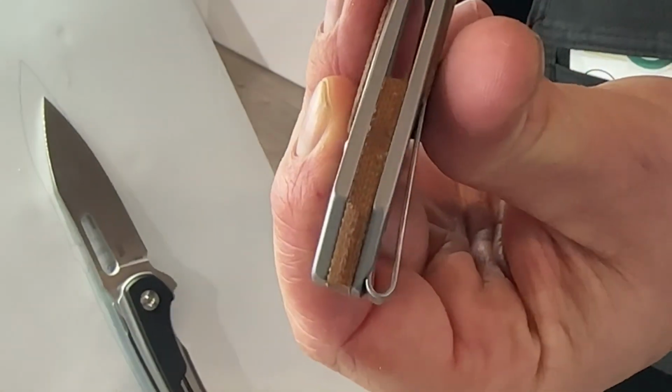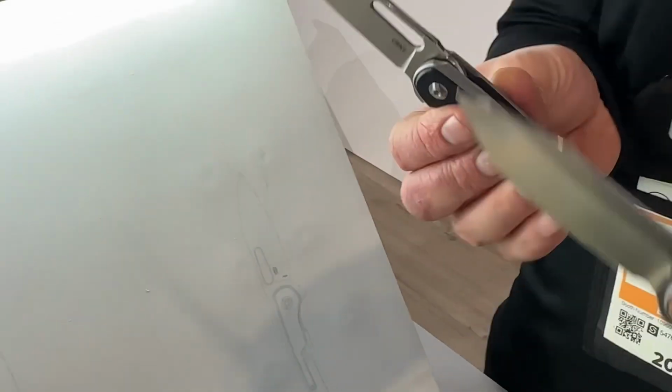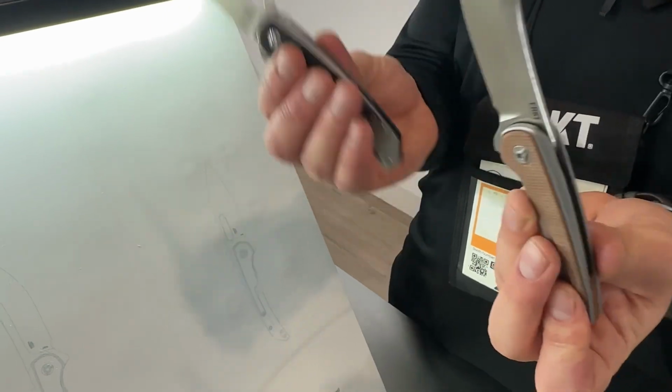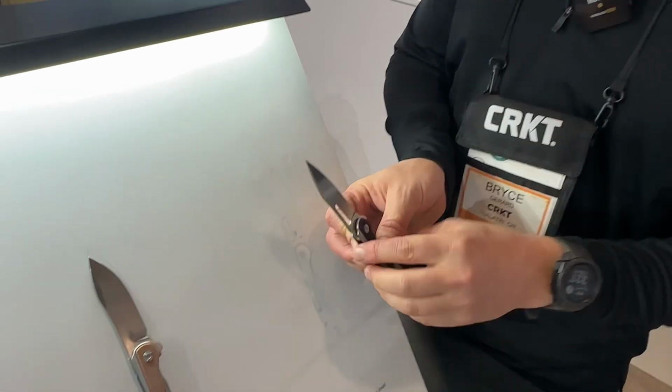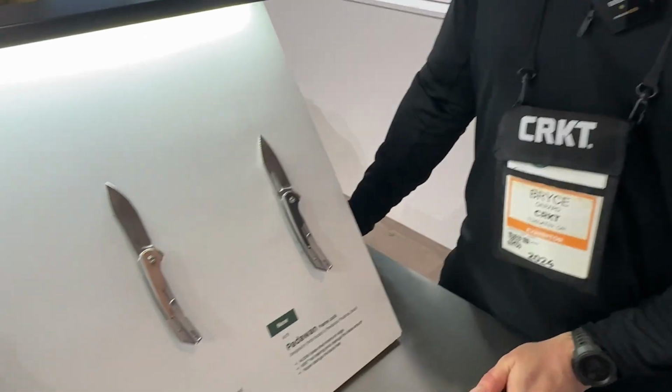Yeah. So you got a Mike Carter backspacer there, and this one's got G10 with the G10 backspacer and that different blade shape on it. Yes, it is. Wow. Okay. Pretty cool. Yeah, I was really excited to work with Pedro. He's been doing really good for his first production knife, I'd say.